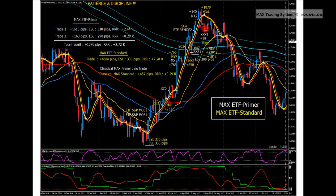So with scalings, we have an entry here, a scale-in, an MX, a scale-in, an MX, a scale-in, a scale-in, an MX, and then a final XXX on this point. And now the result is completely different. On the last exit here on the XXX, we had 2 and 2 and 2, so 2, 4, 6 open units remaining from all the previous scalings.